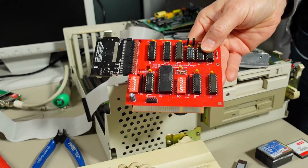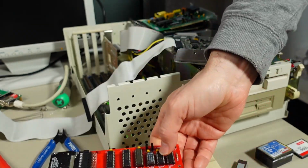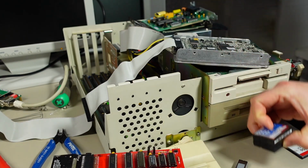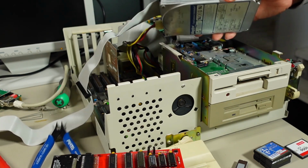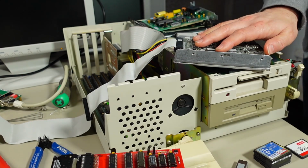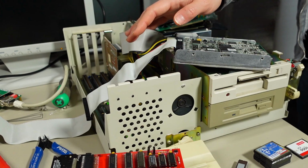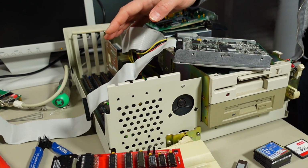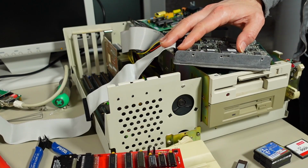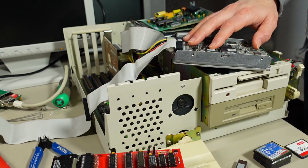So I've been fiddling around with this XT-IDE for a while now, and I haven't been able to have it work on this machine. I just haven't had any luck. I've tried various compact flash cards. I've even gone ahead and tried a hard drive. This is an old, I don't know, 400 meg hard drive, something like that, which always works on really old computers. And no matter what I do, this thing sees the BIOS, but when it tries to access the IDE device on IO address 300, which is what the ROM is configured for on this, it just doesn't see anything.